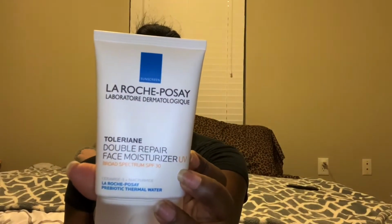A moisturizer that I've been loving is the Roche Posay Toleraine Double Repair Face Moisturizer UV. I got this because I needed another SPF. This is SPF 30. Before this, I was using the Supergoop, and I didn't repurchase that one only because the container didn't have enough product in it for me. For the price that I paid for that product, I didn't get enough product. I'm heavy on products. I do use my products heavily.